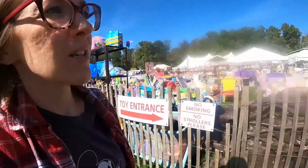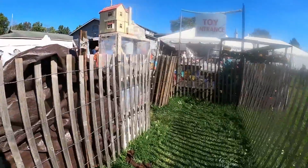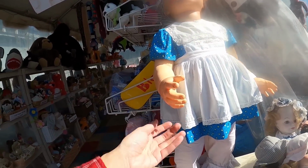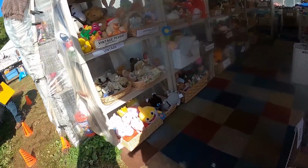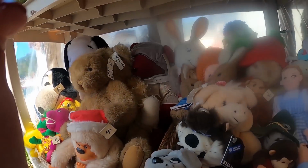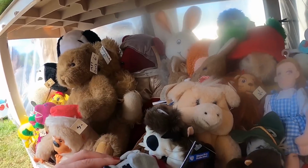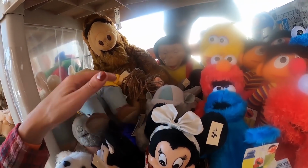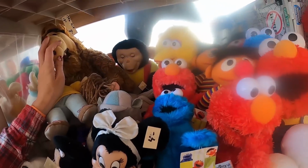So we've done the clothing and holiday, and now I'm off to the toys. Which tent to go in? I think it's boutique. Is that an Alice doll? Oh my gosh. If you need toys, this is the place to come. Oh, that's not Alice. She's so nice. Peppa Pig. These are adorable. There's Alf. I found so many Alfs.